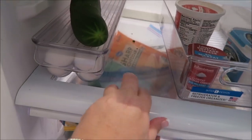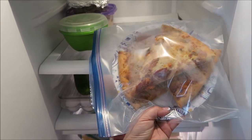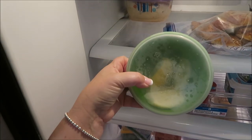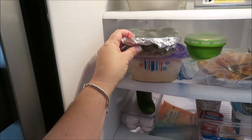And as you can see too, this shelf really needs to be cleaned off. This was leftovers from last night. This is some pizza that we had from Kroger. This is a container of lemons. And then back here is some ground turkey that probably could be thrown out now.